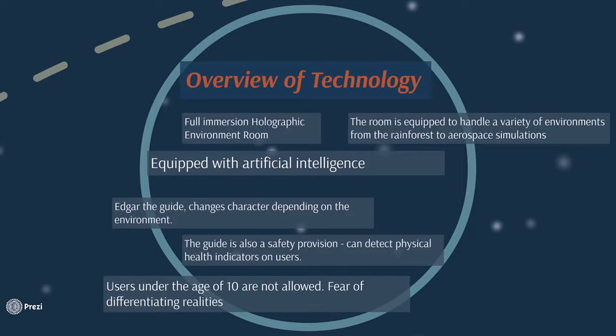The guide is also a safety provision which can detect physical health indicators on the users. This way, if there's any problems or if their heart rate goes up, the guide will automatically sense this and be able to notify teachers or instructors outside of the room. Users under the age of 10 are not allowed due to a fear of the inability to differentiate realities.